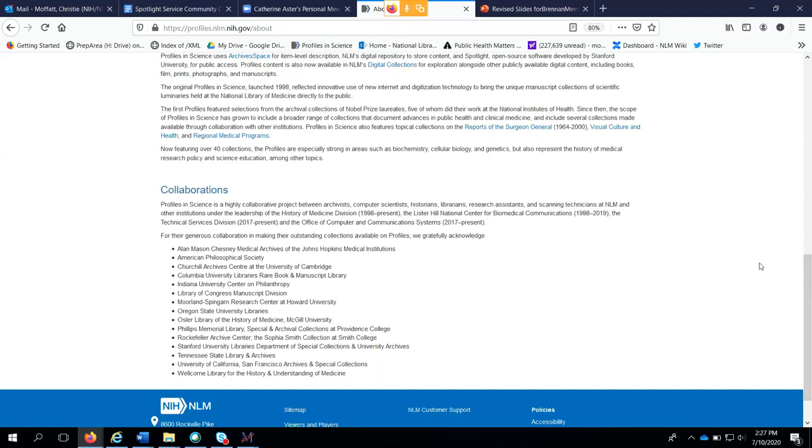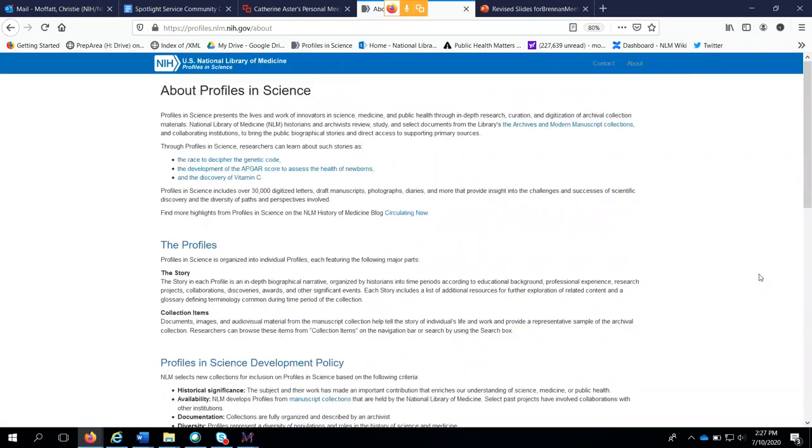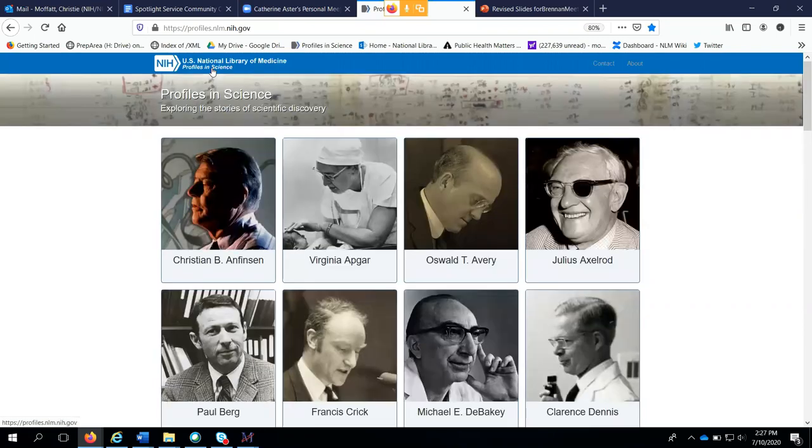And then we were also excited to implement and experiment with more of the Spotlight widgets to include more visuals within the individual narratives. You may have noticed it was kind of a long stretch of text. And so we like the options that Spotlight provides for breaking that up a little bit.